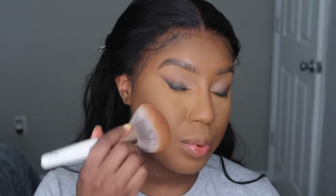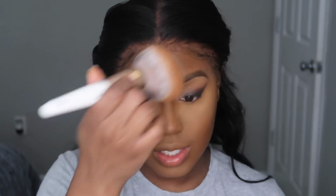So now I'm gonna take my Sephora Micro Smooth powder and I'm going to set all over my face. And I'm just pressing it in. There's no need for me to blend because I've already blended. I've been doing what I'm supposed to do. So there should be no reason why you're swirling and trying to blend if you've been doing things right, sis.